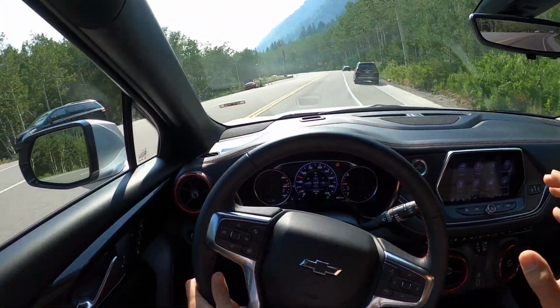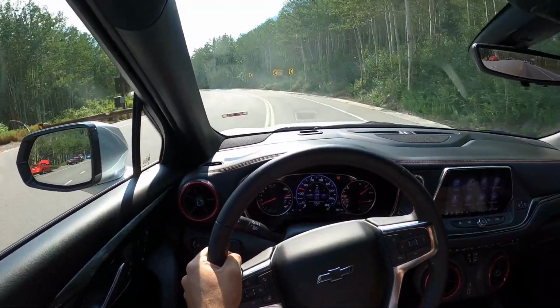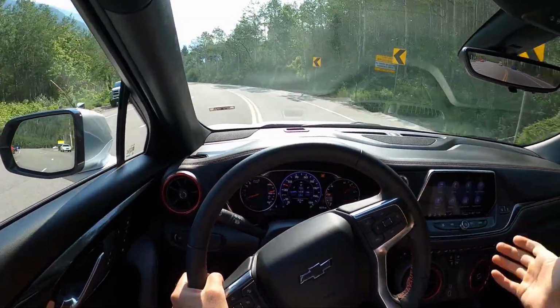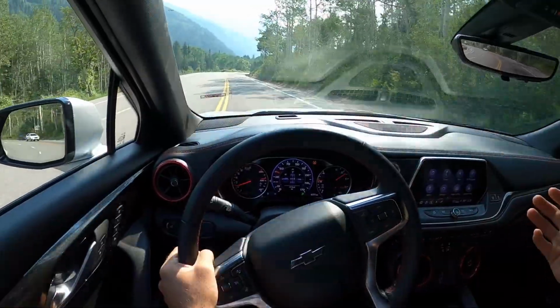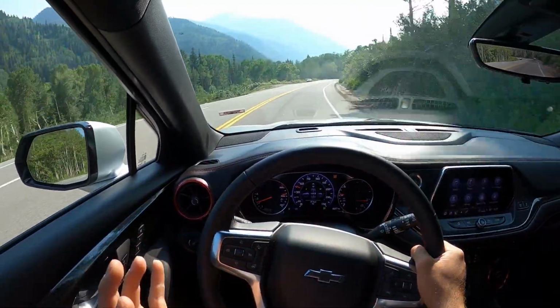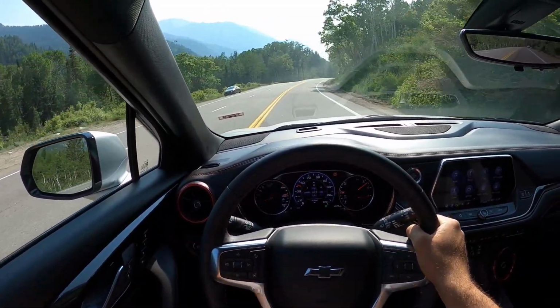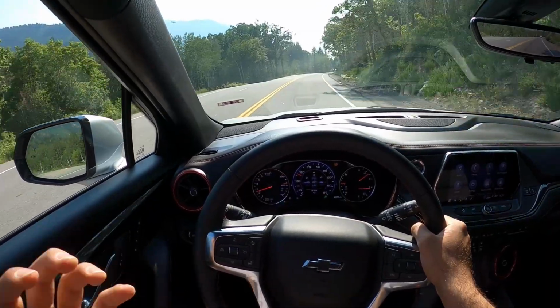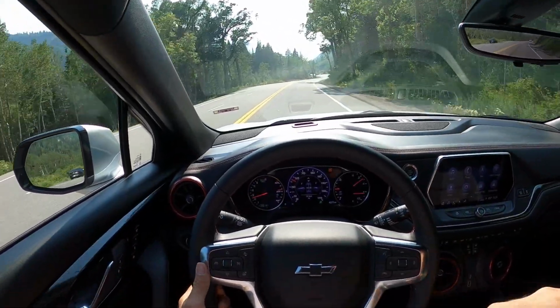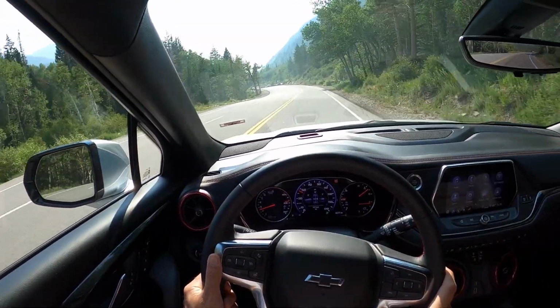But first off, let's talk about the exterior styling on the Blazer. Obviously, that is going to be more on the subjective side. I definitely like the exterior styling because it looks like a Camaro SUV. I just think it's a really good looking SUV from every angle. Something that's interesting is it doesn't look that big on the outside, but once you pop inside, it's actually really big. It's similar in size to a Jeep Grand Cherokee, but it really doesn't look like that from the exterior. But overall, I think the exterior styling is great.